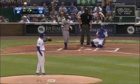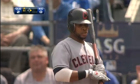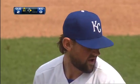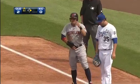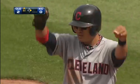There's a good pitch over the inside. 2 balls and 1 strike. Shin-Soo Choo, 2 years in a row, had 20 or more stolen bases. Fell short of that last year, but he can run. Sorry, Rex. No, he can run.